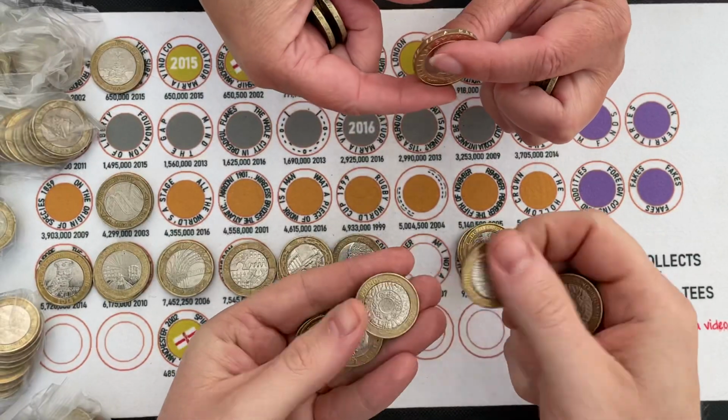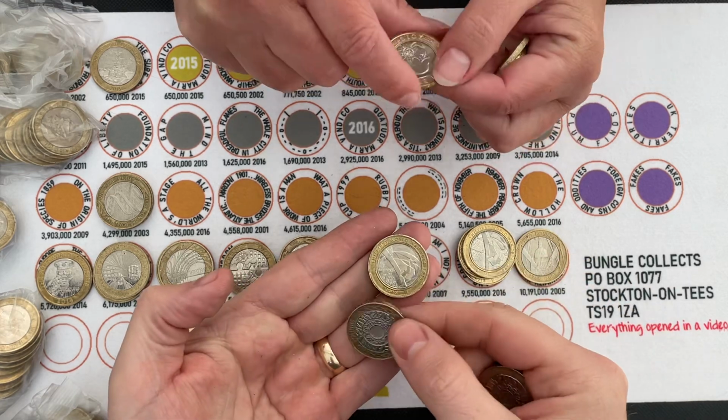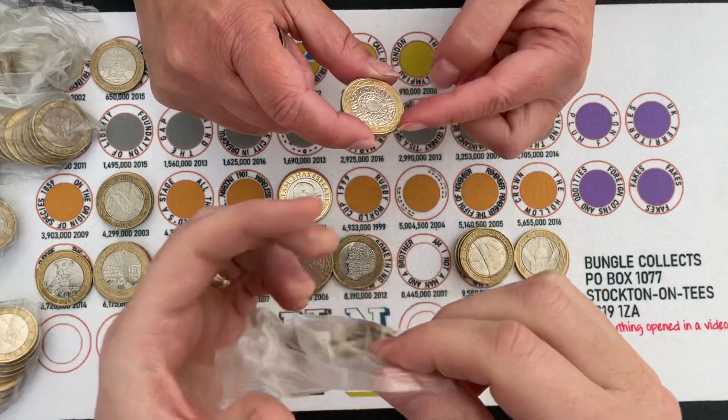Tragedies. When you're feeling wrong and you can't go on, it's tragedies. Yep, certainly is. There's another Tron helmet. Loads of them coming through now, isn't there? Yeah. Loads and loads and loads.